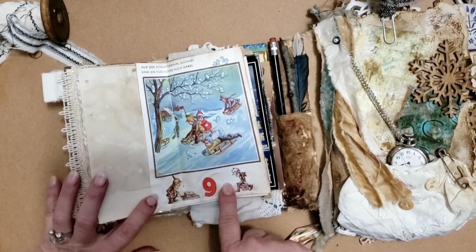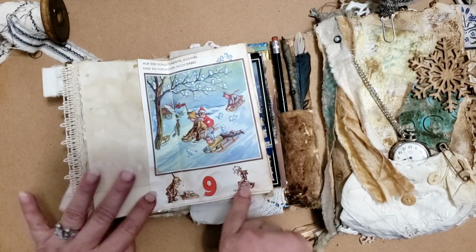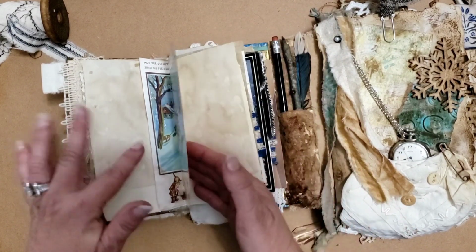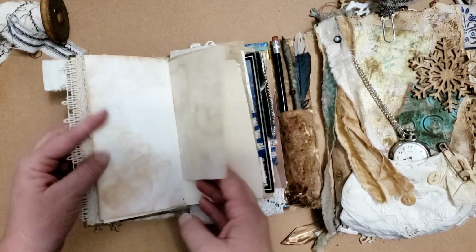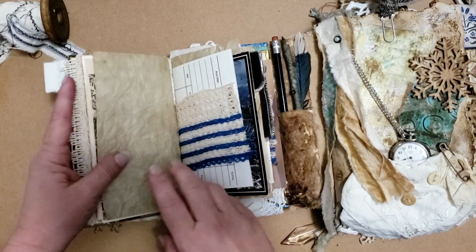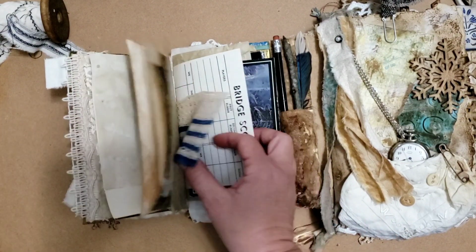These are out of, I believe, a German calendar, and they just had beautiful winter scenes on them. So I put one of these in the center of each signature. I believe this little journal has three signatures, if memory serves correct. This was one of the initial parts of this book that I did, this writing journal.